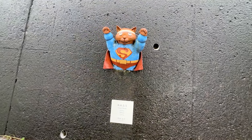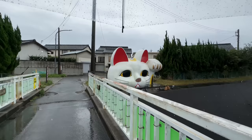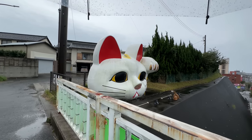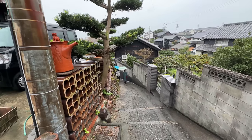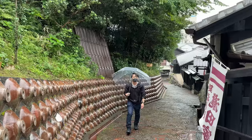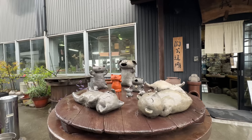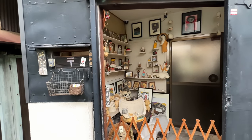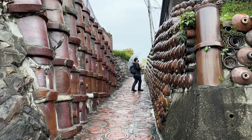Superman cat. Sound of health. It's the mascot of Tokoname, Tokonyang. Cute. Really traditional streets. Unfortunately, it was raining this day. There are so many maneki-neko and cute potteries everywhere in the town. The sound of rain perfectly matches with this town's atmosphere. Even if it was raining, I could enjoy traditional Japanese sceneries.